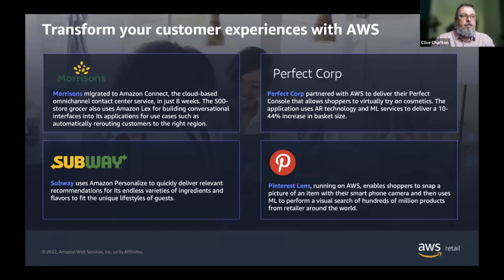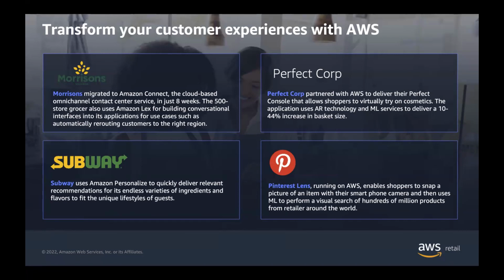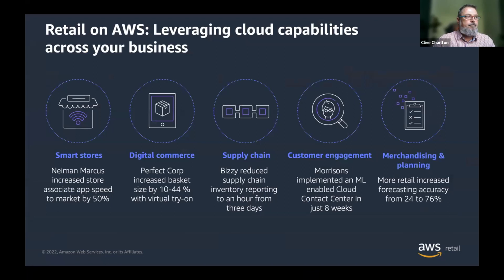Pinterest Lens is a visual search feature on your camera and the Pinterest app. You can take a snap of an ottoman, and Pinterest will provide a wide selection of similar items just based on that photograph. So it's a visual search tool. So retailers can work with AWS to leverage these cloud capabilities across their entire business, from compute and storage and digital commerce capabilities. AWS solutions and services provide value across the entire spectrum of retail IT operations.